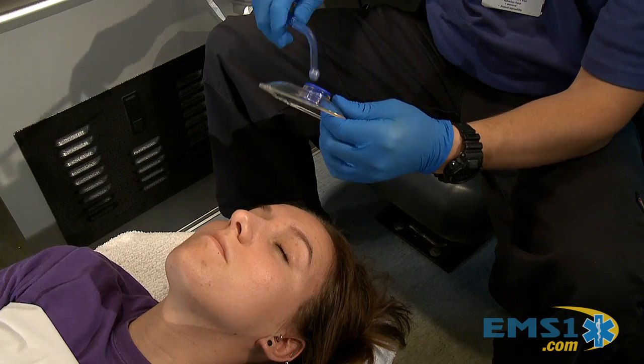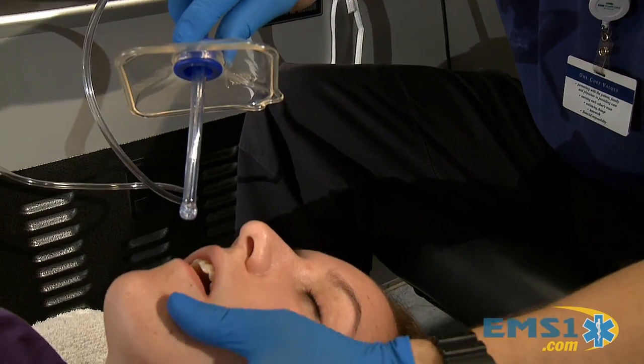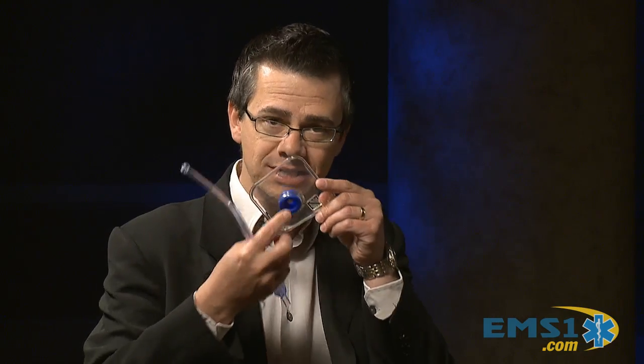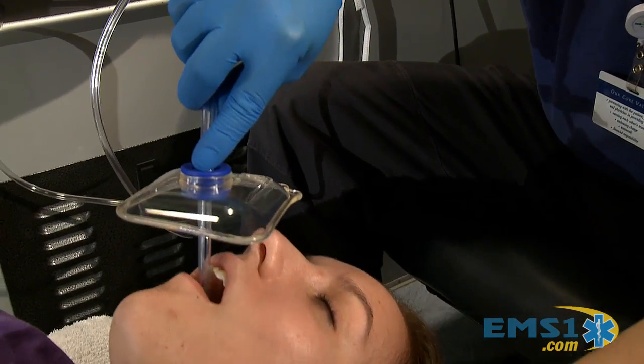Well, here's another way that we can just add a layer of protection from the really big things and even some of those microparticles that tend to aerosolize when people cough or whatever. One obvious thing is you can put the Yankauer suction device through it, and it will give you that extra layer of protection when you're putting it in their mouth. The really neat feature is that it covers both the nose and the mouth at the exact same time.